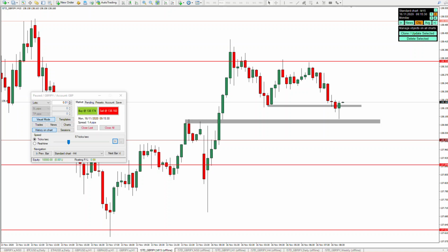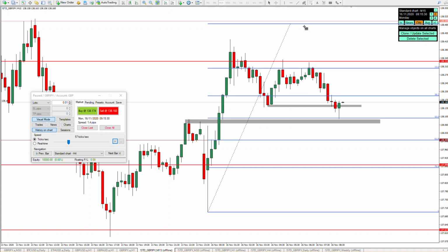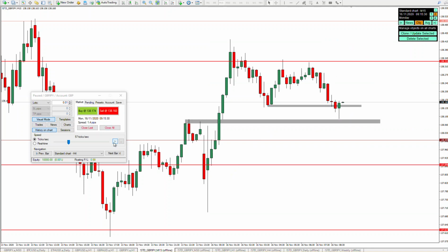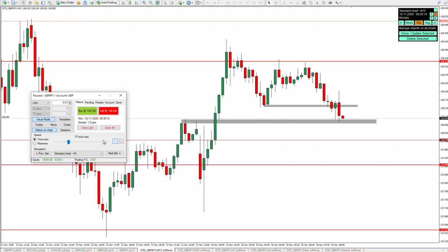Almost golden zone rejection. Yeah, mate. I'm just cautious. M30 closed bearish. So I was thinking on buying. Okay, 4 pips. And then I would have had to take some loss.